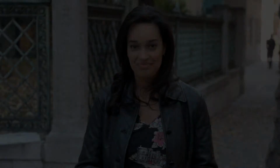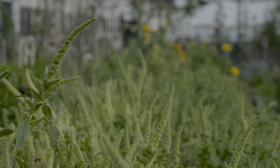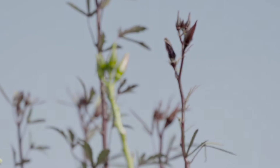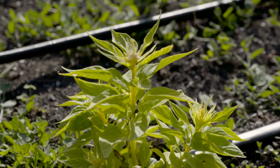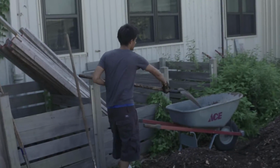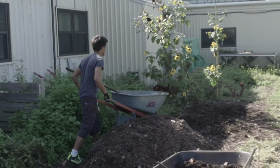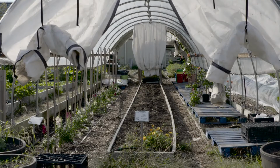Kingsborough Community College has a year-round organic farm that's not only a source of free vegetables, but also an oasis for students who need a break from classroom stress. I like that you can kind of take your own pace when you come onto the farm. With schoolwork and regular work and commuting back and forth, it can be kind of hectic and a lot of rushing and running back and forth. But here on the farm, I can kind of take things slow.